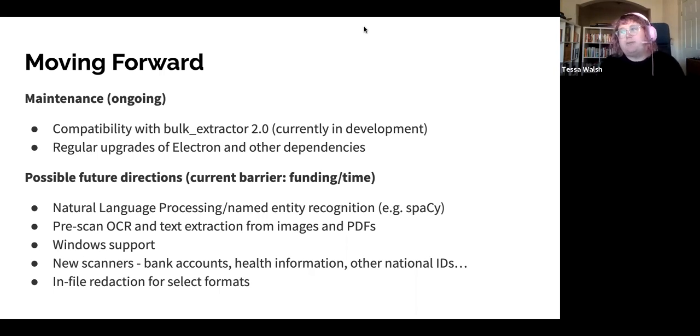I would say it's probably a small to medium sized project, with certain ways that the backend code works that would need to be rewritten to not assume that it's on a Linux-like system. As well as new scanners. So there's actually an issue in the repository about this.